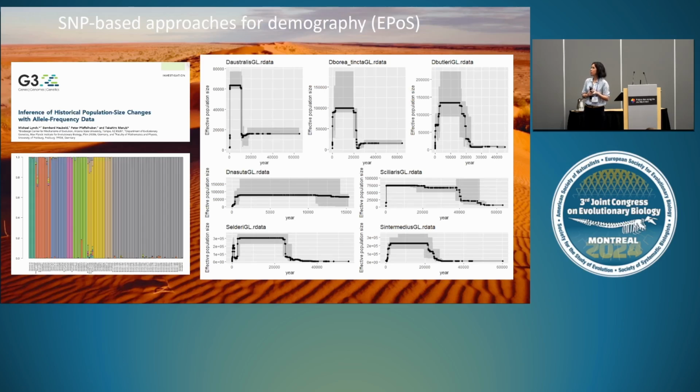My postdoc at the moment, I've been collecting SNP data for a whole bunch of arid zone reptiles. So here you can see effective population size estimates using EPOS. This is a method that uses the site frequency spectrum, and it requires that you have very little population structure. You need at least 30 individuals and at least 5,000 SNPs. But you can see the resolution at the LGM, around 20,000 years ago, is quite good. It's picking up expansion there. It's great.